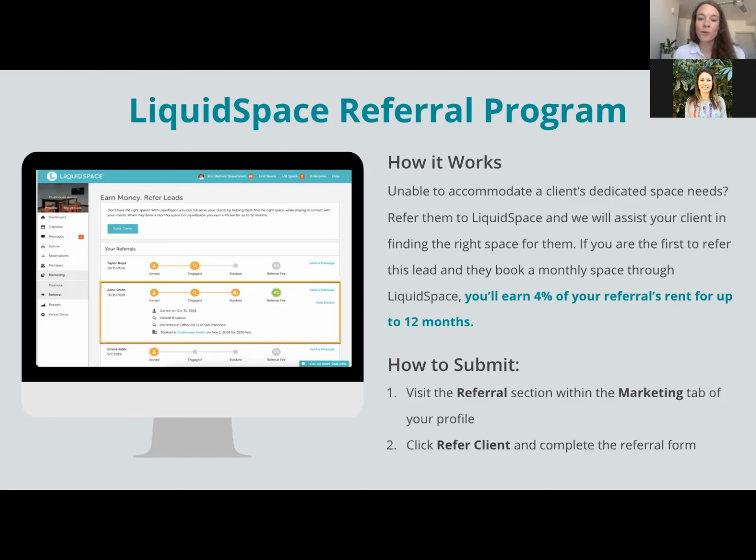To submit a referral, you can click on the marketing tab of your profile, and under marketing, you'll see referral. Once you click on referral, you can see the option to say refer client, and you'll add their basic information and their space needs. And after you submit that referral, we'll keep you updated on the status as shown in the picture here. So if they do book, we'll let you know, and then you'll get paid out accordingly.